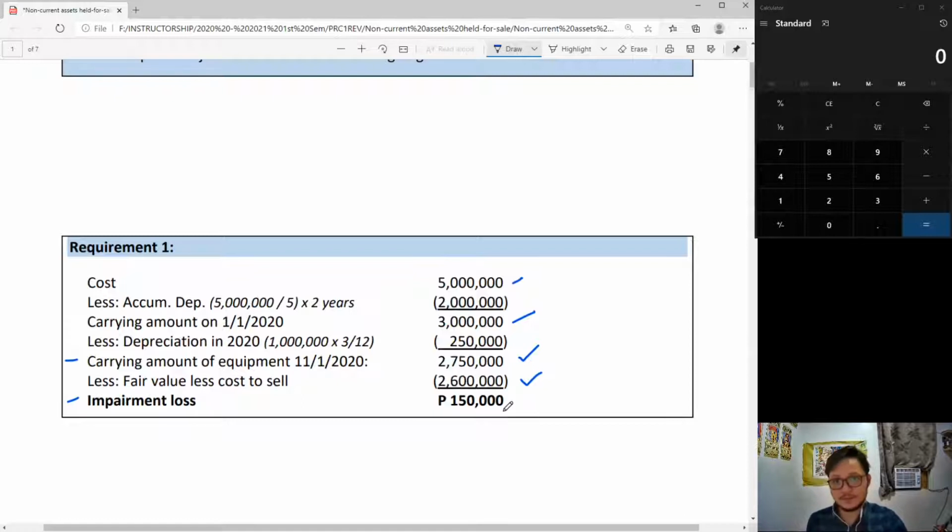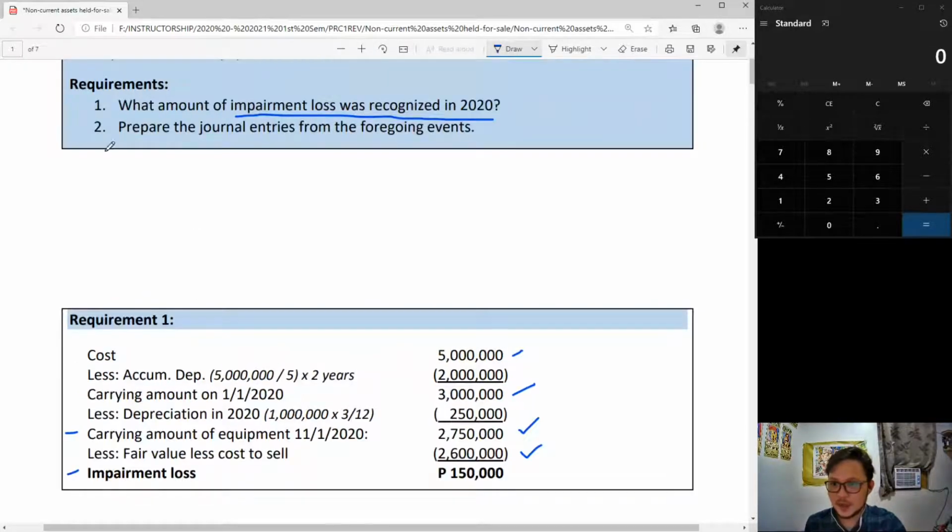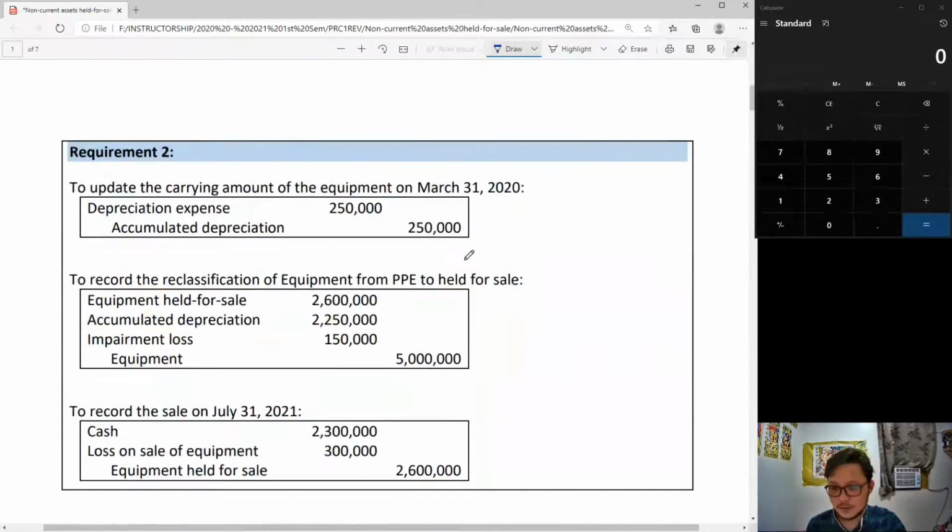Ito po. Your entries to record everything. That is your requirement number 2. Ano daw yung mga entries na kailangan natin i-prepare for this? First, of course, you will have to update the carrying amount of the asset on March 31, 2020. Depreciation for 2020, yan po, debit lang, standard for PPE. Depreciation expense, credit accumulated depreciation.